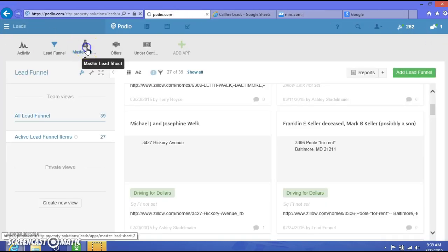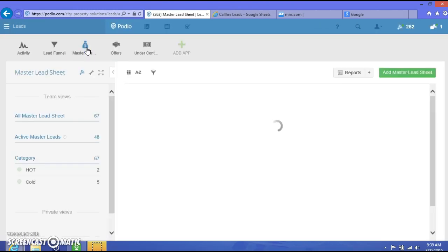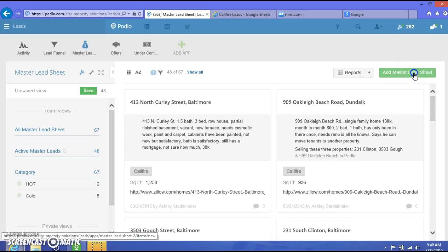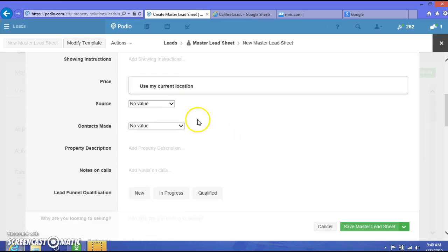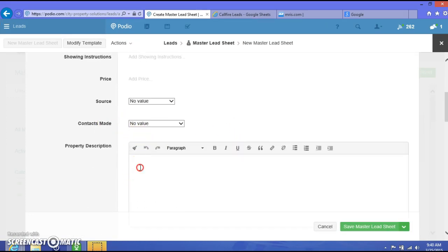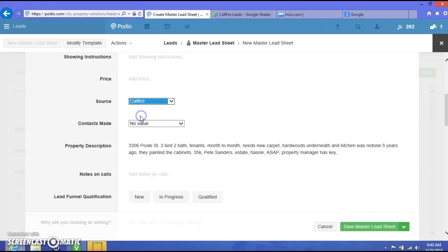And I automatically put them in the master leads because this is somebody we've already contacted and it's somebody that has a property for sale. And you would just say add master lead sheet. And then I go down to the property description and I paste all the information from that spreadsheet in there, right there. And then I go back and get the phone number and I enter all the information that I had here, and I would call this Callfire, just like that, and first attempt. And then I could go and enter all this information that I have here.